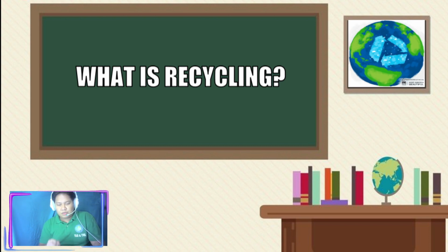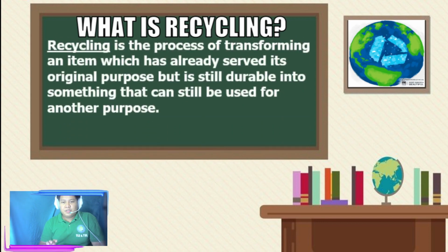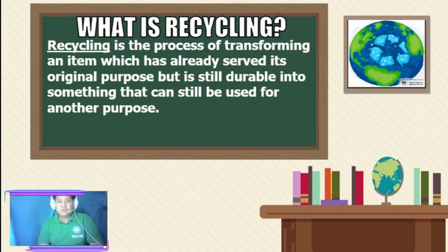Now, let's proceed. What is recycling? When we say recycling, recycling is the process of transforming an item which has already served its original purpose, but it is still durable, into something that can still be used for another purpose. Recycling, take note, is one key answer about our problem in waste disposal.